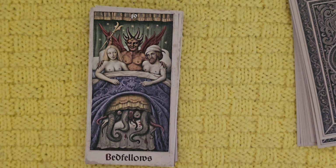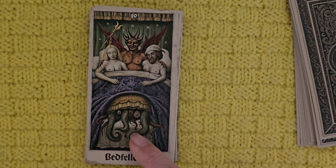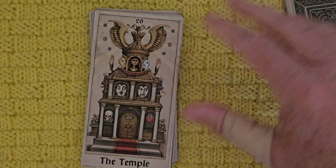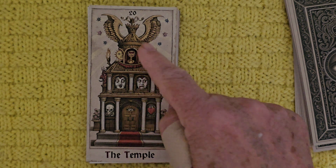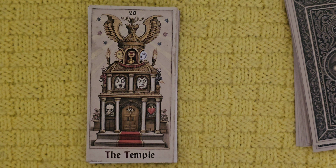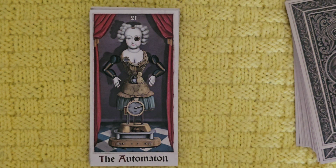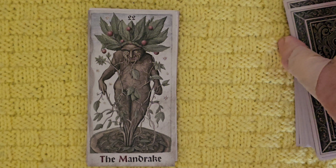Bedfellows. Okay. That could be quite interesting. Gosh. There'll be a lot to discover, I think, in this deck. The temple. That's like one of those clocks, isn't it? That goes round and round. Oh, Patrick's got an amazing imagination. Automaton. Very Victorian feel to that. Victorian, Edwardian? I don't know.